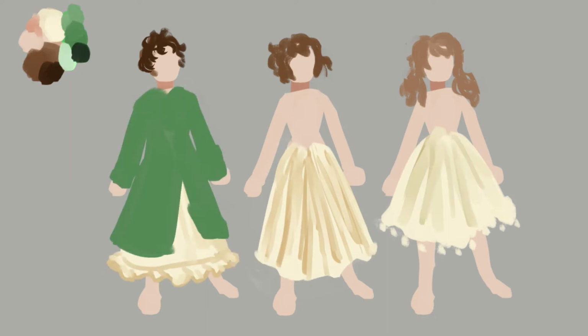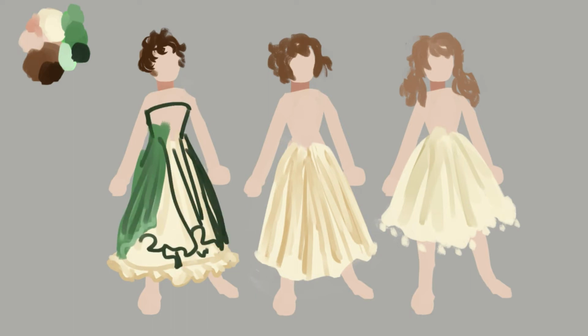limbs. I originally wanted to try a Mori Kei aesthetic, but that's something I'm very unfamiliar with, and it's also a very complex fashion style with many layers and textures.